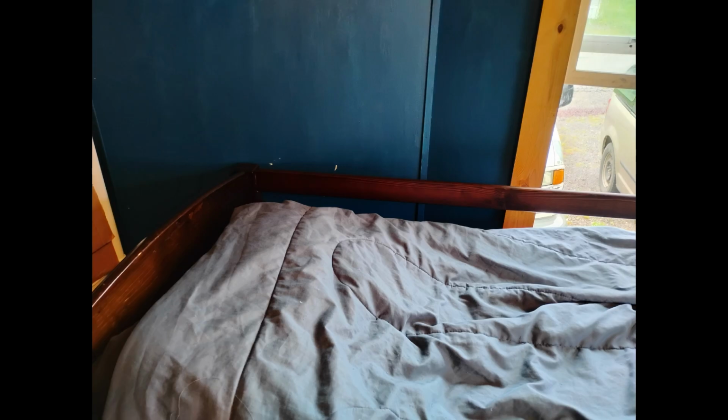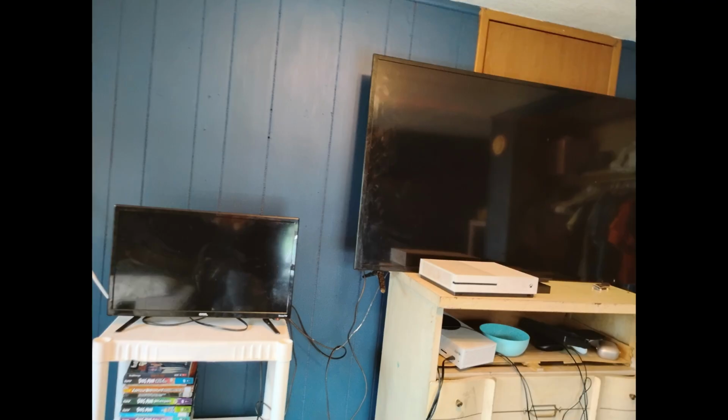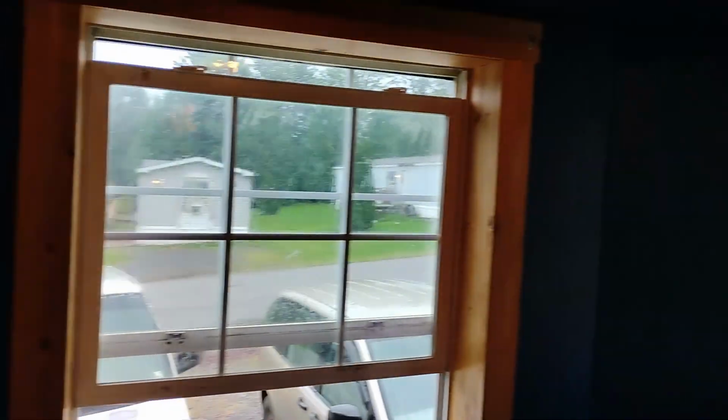I adore the Walmart bedding. Imagination and creative thinking can happen here. This is so beautiful.